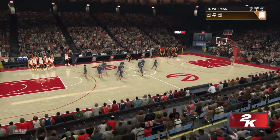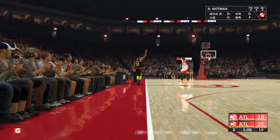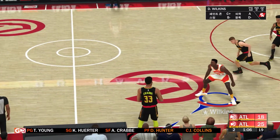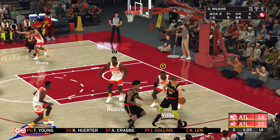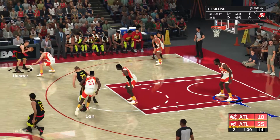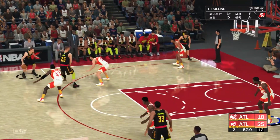And now the first timeout called here for the Hawks. Let's see if Coach can get them back on the right track, because right now it feels like the pace is being dictated to them. They need to go back to playing their brand of basketball. Lenz checked in for the Hawks.